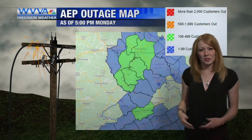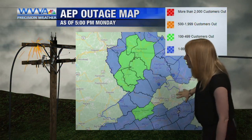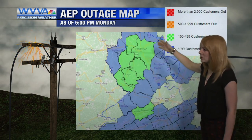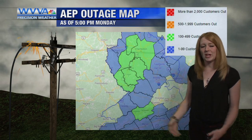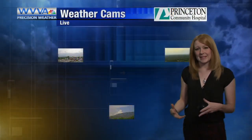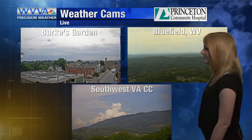We've had some power outages too pop up around the area. Not so much in our general area, but we've still got hundreds of people without power up in Kanawha County, for instance, near Charleston, where we had trees come down with these lines of storms earlier today. So some of that, again, could be experienced in our own area. Maybe have that WVVA weather app. It's a good tool to have on a day like today. You can track the radar. You can keep track of any alerts.